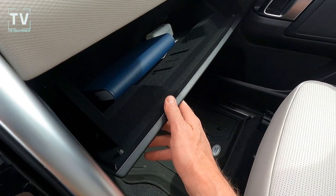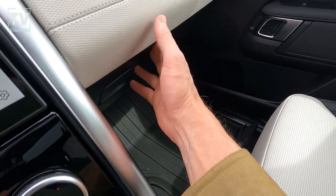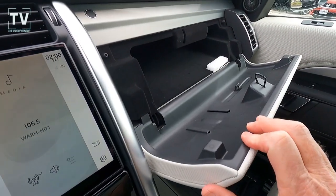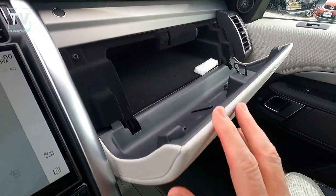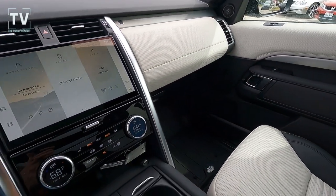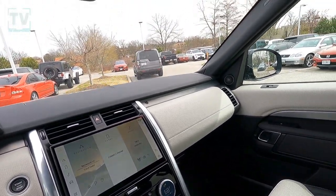So your glove box, you've got a double-decker glove box. There's your owner's manuals. And then your top deck, you can put your top deck baseball cards in there, all the ones you have of Ozzie Smith. Nice fabric on the top deck.